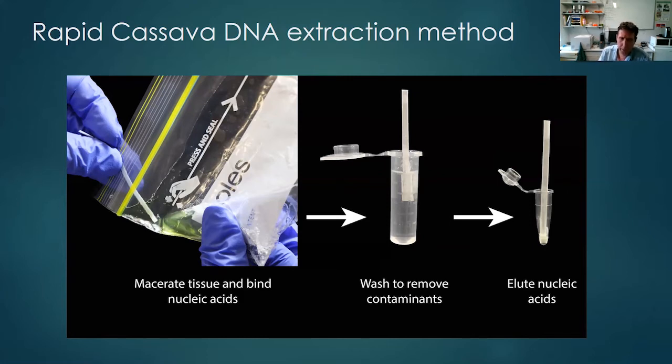Basically what the dipsticks do is they bind the DNA really quickly. You dip it into your solution, they bind the DNA, and then you dip it into a wash solution, which removes the contaminants. And then you can elute directly by dipping the dipstick into your amplification reaction. So it's very, very quick and avoids all the machinery that you'd usually use. All right, so that's the extraction part.